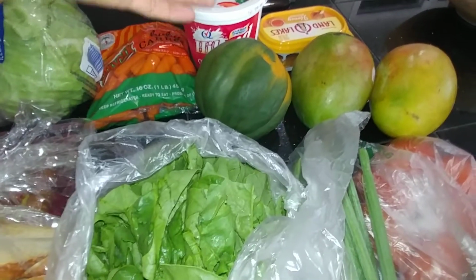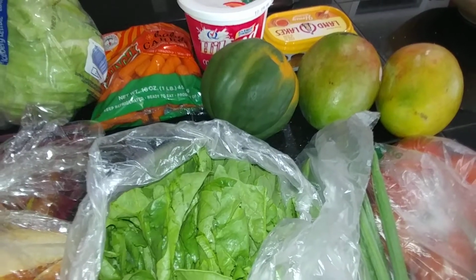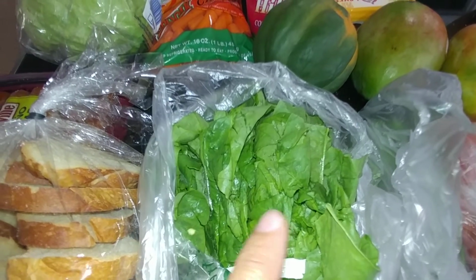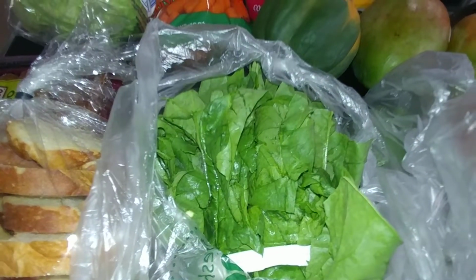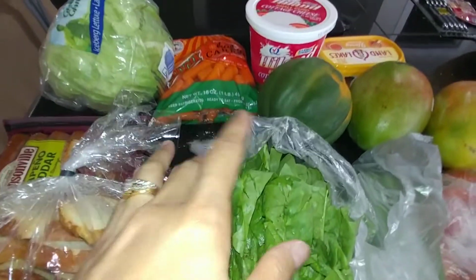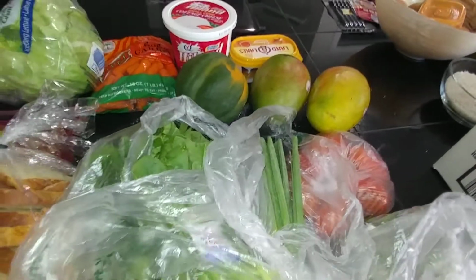Pwede siya. And pwede din siya for the lunch for me, ginisang munggos, and then I like this, walang alugbati dito, di ba yun ang paborito natin sa munggos. Ito ang nire-replace ko sa alugbati, spinach. So, I can add this and then gisa this kalabasa on my leftover munggo. So, yun.